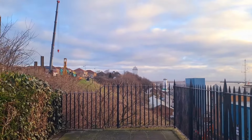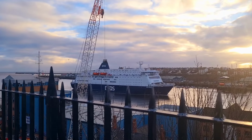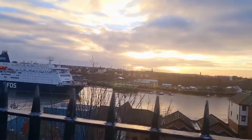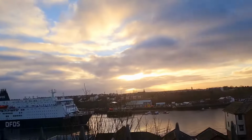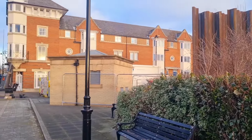As you all can see here, the DFDS yacht or boat, however you want to call it. I think it's coming from the Netherlands and going all the way down there. Okay? So guys, I'm gonna take you all through it and let's see what's up.